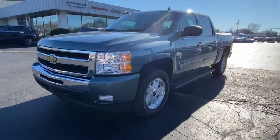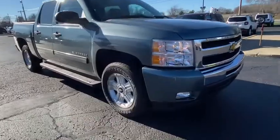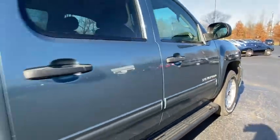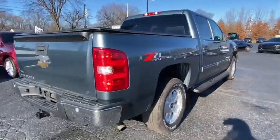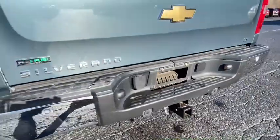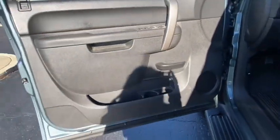We are pleased to show you the 2011 Chevrolet Silverado 1500. The Chevy Silverado 1500 is the perfect combination of functionality, reliability, and technology. The impressive interior is simply another reason that the Chevy Silverado is a top choice among truck buyers. This vehicle has less than 130,000 miles.